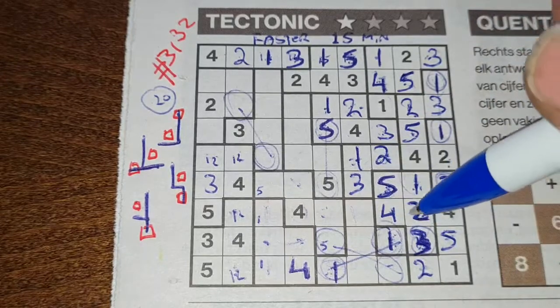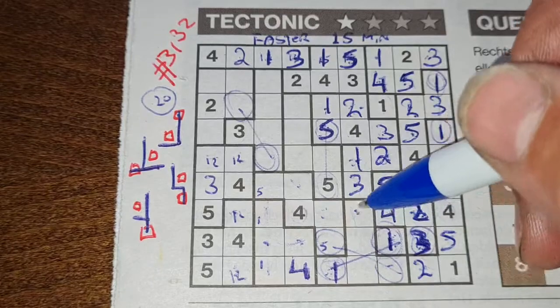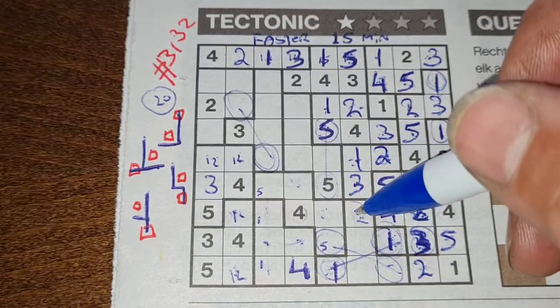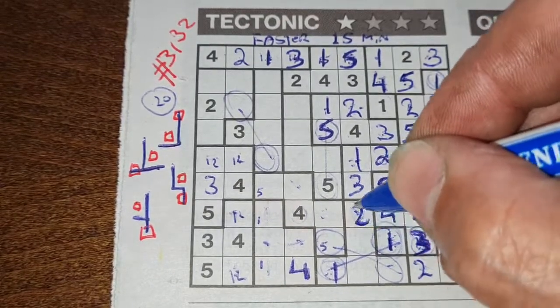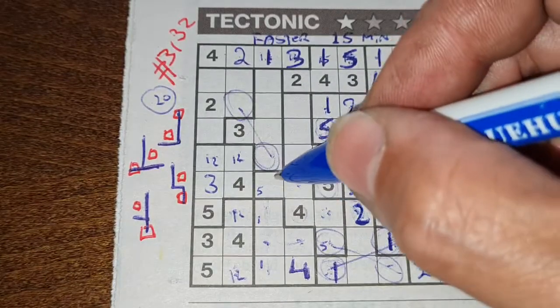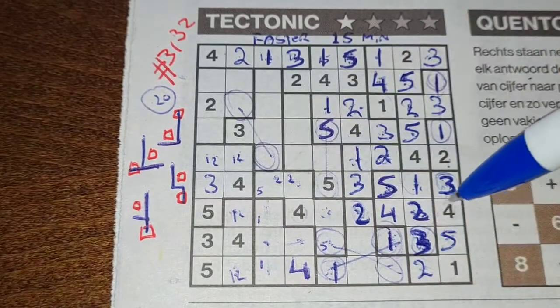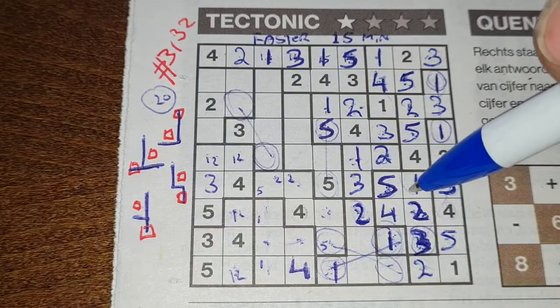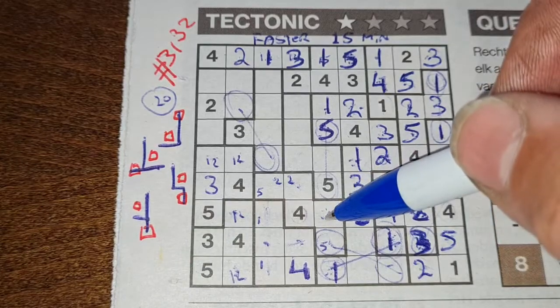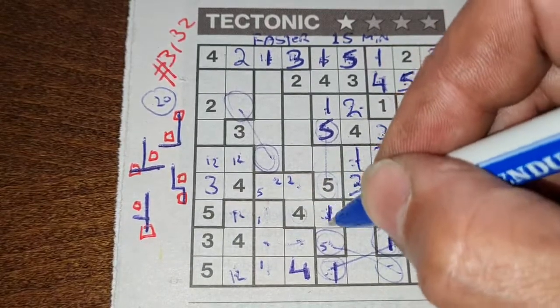I think this box should be a 2, because it can be 1, should be a 2, can it be 3, can it be 4, can it be 5, yes, definitely a 2. These 2 boxes can be a 2, so the 2 goes in those 2 boxes as a pair. No, not as a pair. I think this box should be a 1, because it can be 2, can it be a 3, can it be 4, can it be 5, yes, definitely a 1.